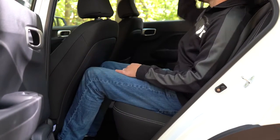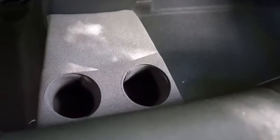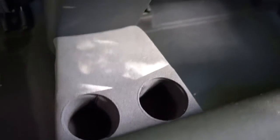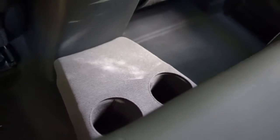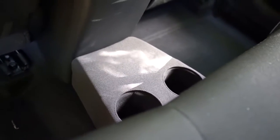And if anybody right now is looking at that center area with the cup holders, that is going to be available as an option for the Venue. It is easily removable if you did not want that option, or you don't have to get it to start with even, but it is there and it is available if you wanted it though.